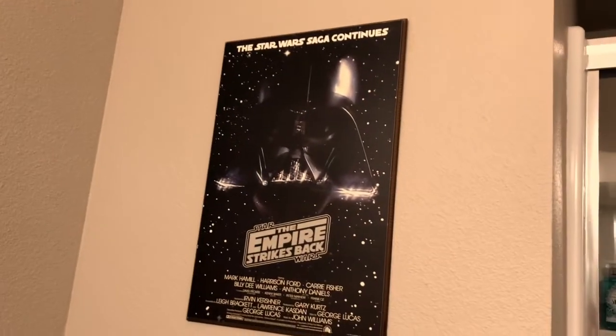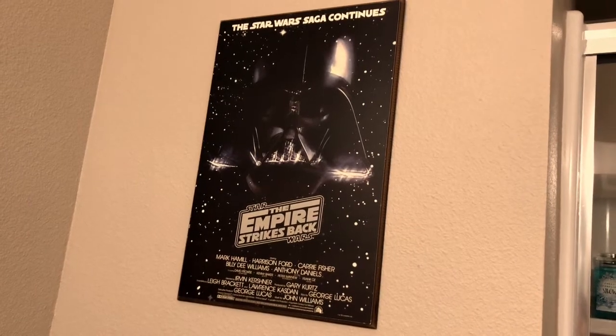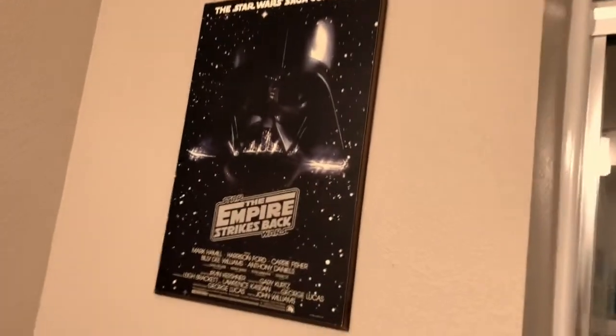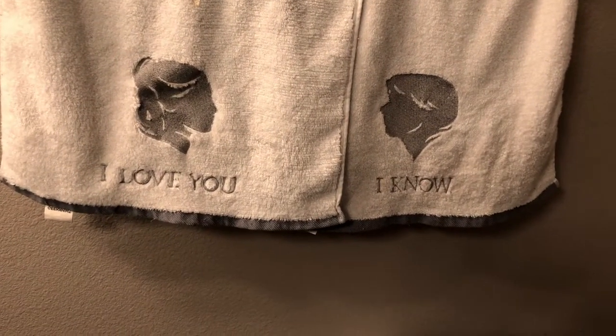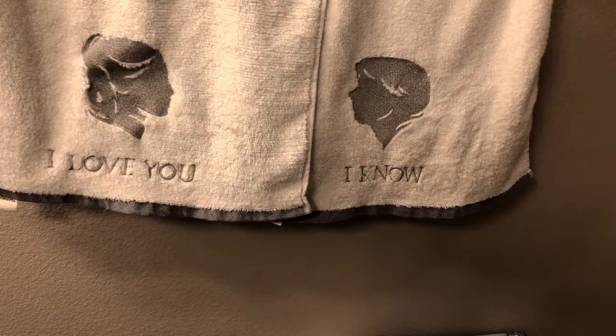The last place that we have Disney in the house is our Star Wars bathroom. This is a sign that Michael had when we moved in together, and I really, really like it, so we made this bathroom the Star Wars bathroom. So it's the Empire Strikes Back movie poster on a wooden sign. And then we have our I Love You, I Know hand towels. So those are our favorite, and that's our favorite line.